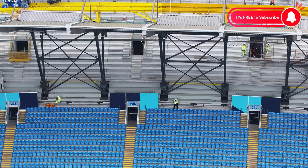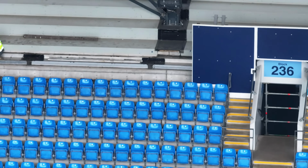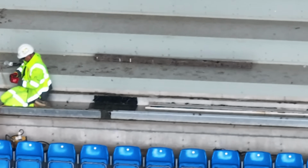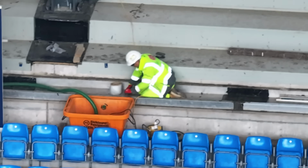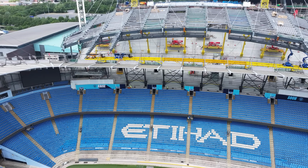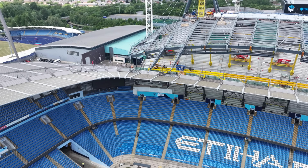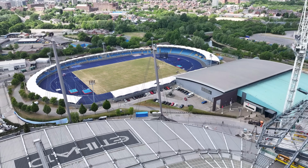So now them boards are coming out, you can finally see the stands where the seats are going to join. Needs them rails and that out the way first before you'll see it clearly. But as I say, in the end it would just be a continuation of those seats going all the way back. So let's go and look over here.